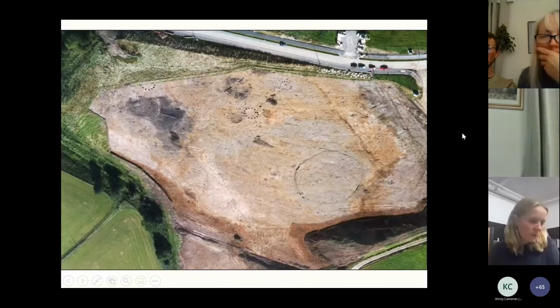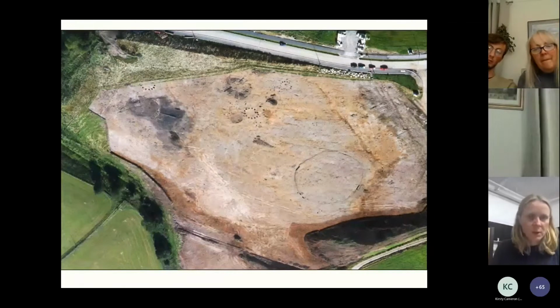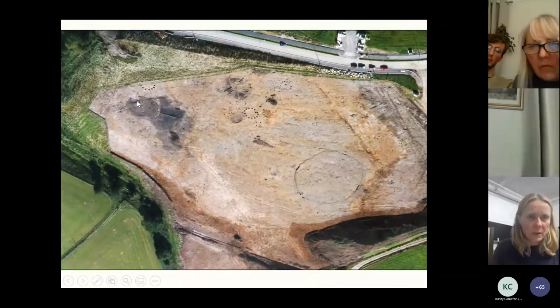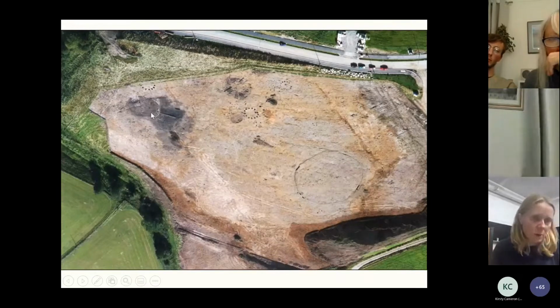So Fraser Hunter of the National Museum took this photograph towards the end of the strip. The strip isn't complete. We've still got this lump to do here. The excavation, as you can see, has already started. You can see here, it gives a really good demonstration of the dark spreads of material around the largest and most complicated roundhouse. This is House 10 here, which I'll talk about quite a lot tonight.